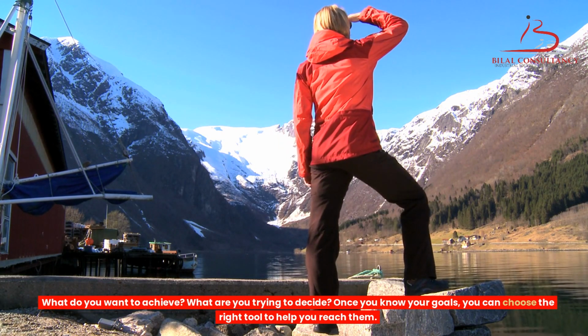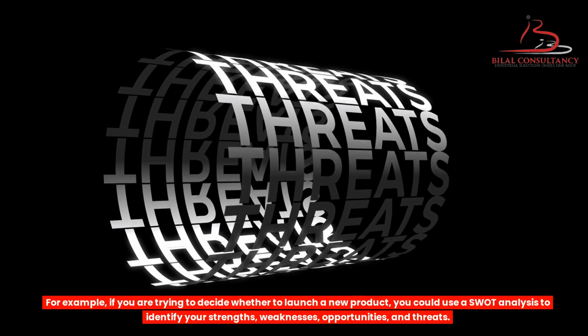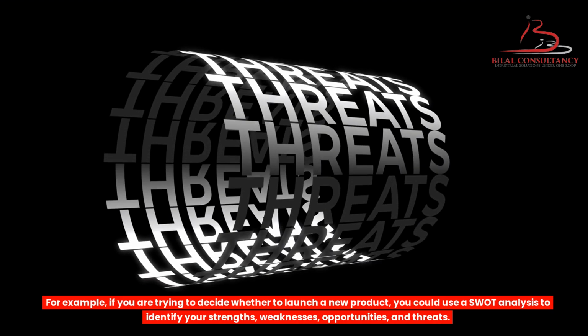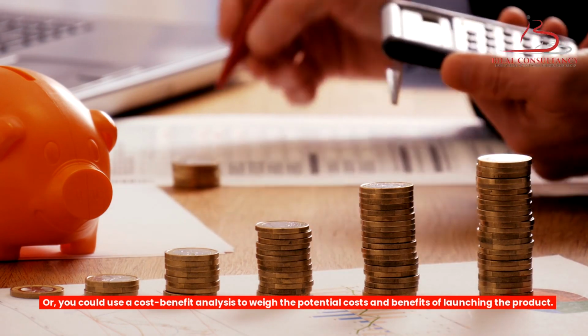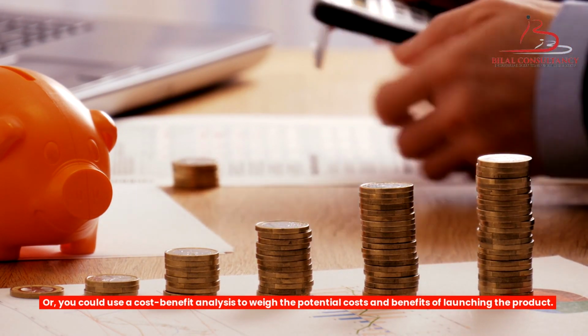Once you know your goals, you can choose the right tool to help you reach them. For example, if you are trying to decide whether to launch a new product, you could use a SWOT analysis to identify your strengths, weaknesses, opportunities, and threats. Or, you could use a cost-benefit analysis to weigh the potential costs and benefits of launching the product.